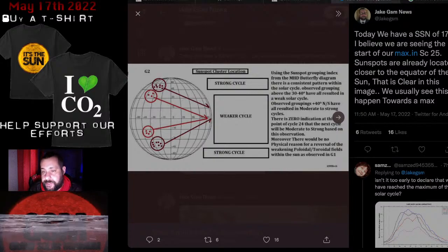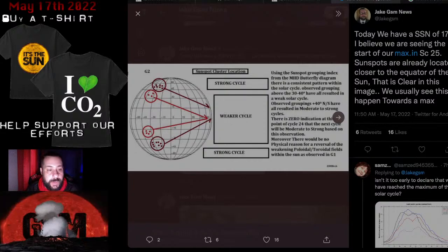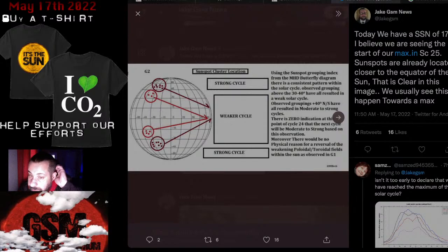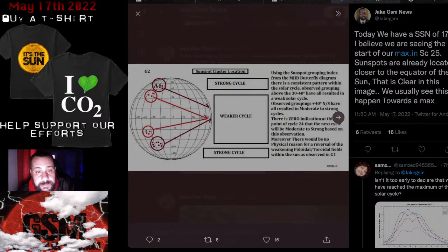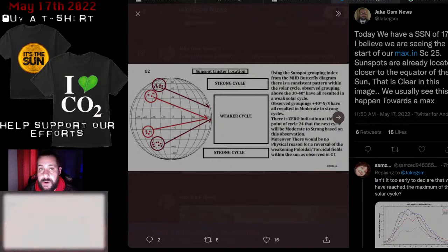All right, so back to the sunspots. We are not just predicting it, we are observing this actually happening. This was made by David Birch in 2018. I'm going to read what it says on this card.